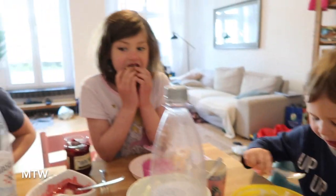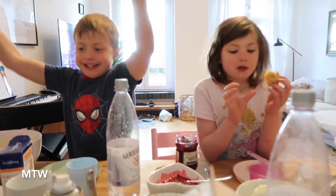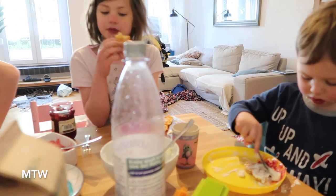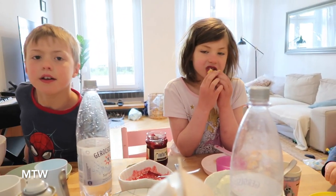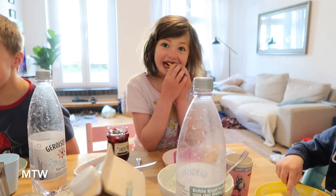Having waffles today. We're having waffles. And we're going to the Tierpark today. That's right. We've got a busy day, so the kids are eating a really big breakfast. Waffles and yogurt. Good?